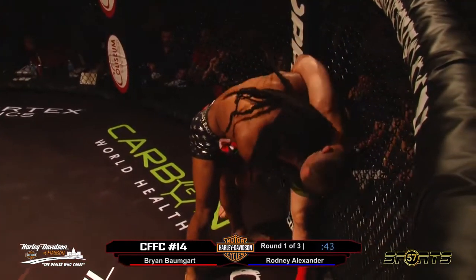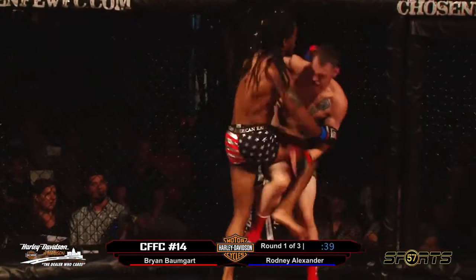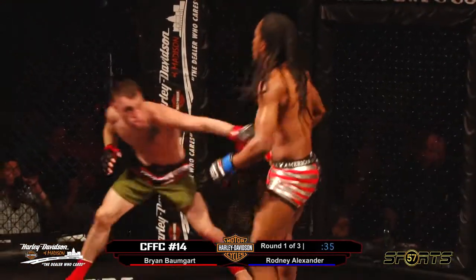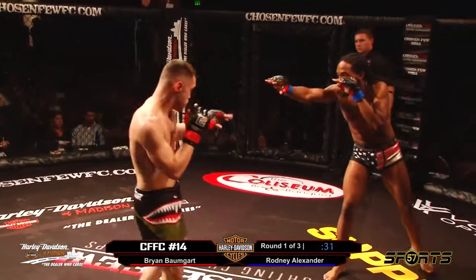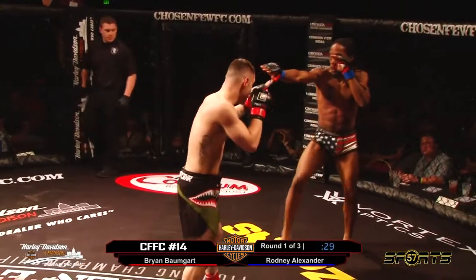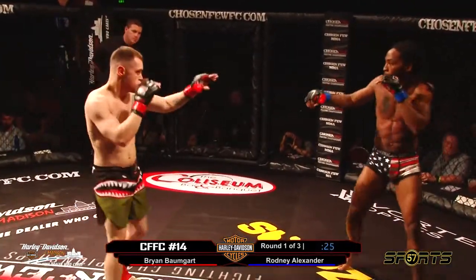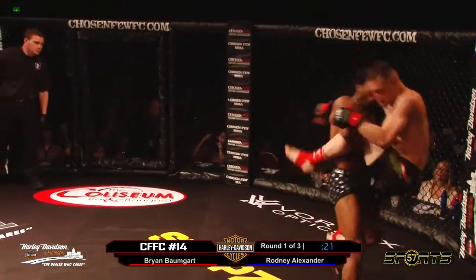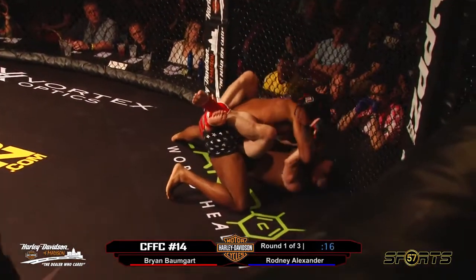Always easier to land that kick on an opposite stance fighter, and see Alexander here again pinning Baumgart against the cage, looking for that takedown, giving him a little bit of damage, and now content to strike back in the center of the cage. Baumgart able to block that takedown with his right leg as he worked out of it, as Alexander now back into a striking pose, a southpaw, and he grabs the leg of Baumgart and drives him down towards the side of the cage.